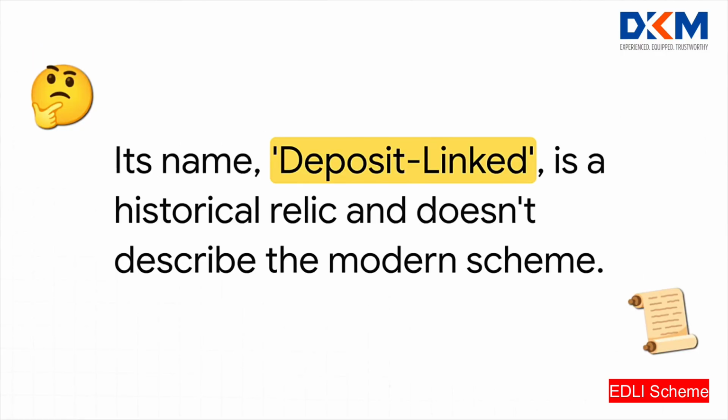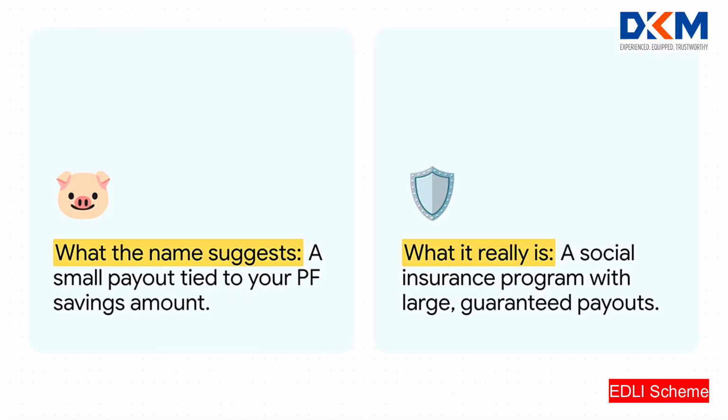Okay, but here's where things get a little weird. That name, deposit linked, it's completely misleading. It's basically a historical leftover from when the whole thing started, and frankly, it just causes a whole lot of confusion. You hear deposit linked, and you'd think, right, the payout must be tied to how much money is in my PF account, which for a lot of people isn't much. But that's not how it works anymore. The reality is, EDLI has grown into this really strong social insurance program that offers big, guaranteed payouts. And these have absolutely nothing to do with how little or how much you saved.